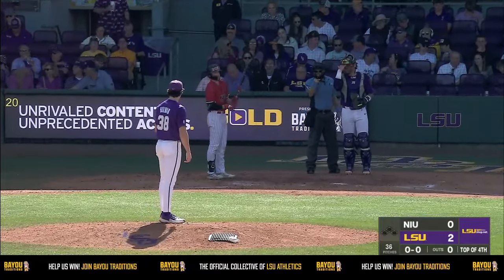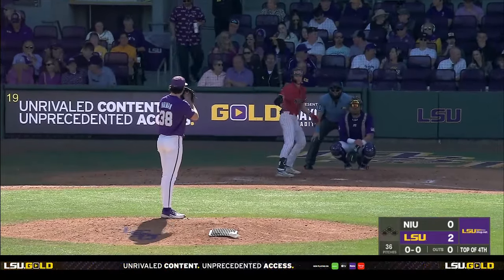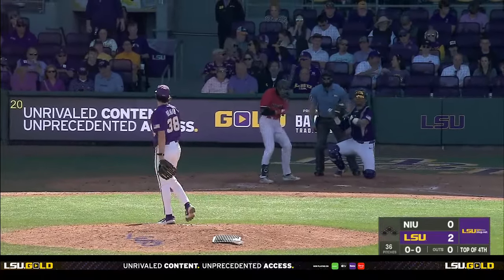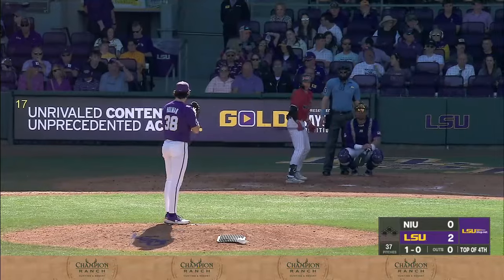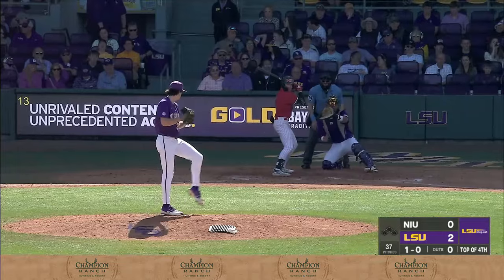Northern Illinois trailing 2-0 to LSU. They'll send up 2, 3, and 4. Arado, Summerhill, and Kelly due up to face Luke Holman, starting pitcher for the Tigers. He's ready to work. And the first pitch inside at the belt. It's 1-0. Holman, 3 innings so far, 1 hit given up. No runs, 4 strikeouts. Did hit a batter, but yet to walk anybody.